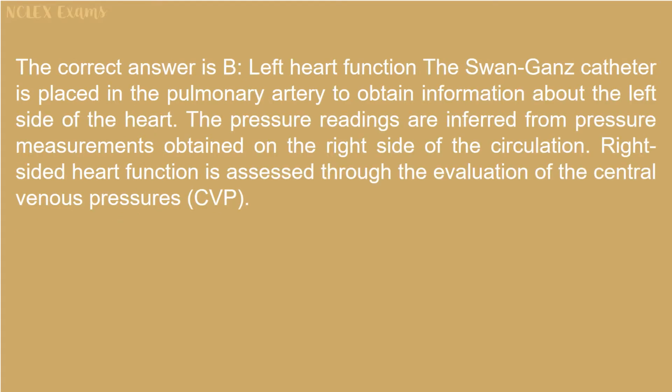The correct answer is B. Left heart function. The Swan-Ganz catheter is placed in the pulmonary artery to obtain information about the left side of the heart. The pressure readings are inferred from pressure measurements obtained on the right side of the circulation. Right-sided heart function is assessed through the evaluation of the central venous pressures (CVP).